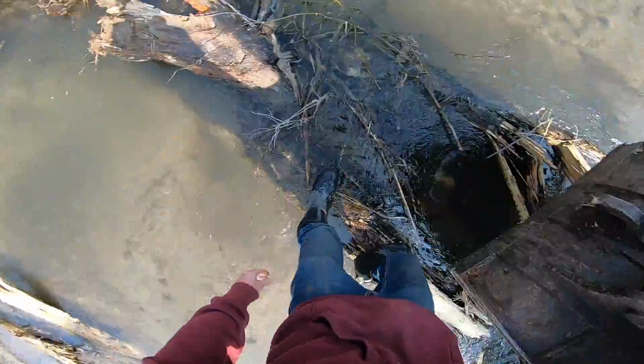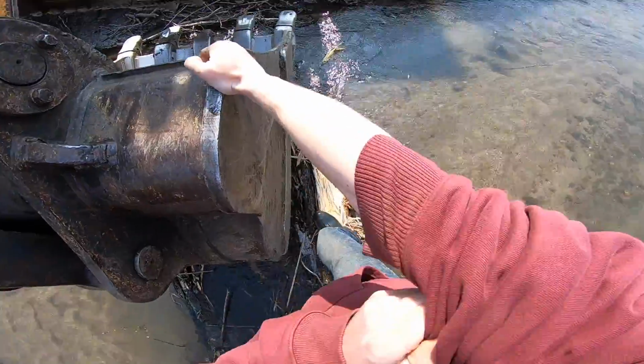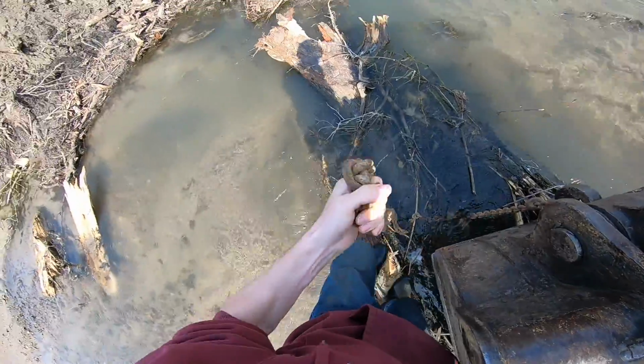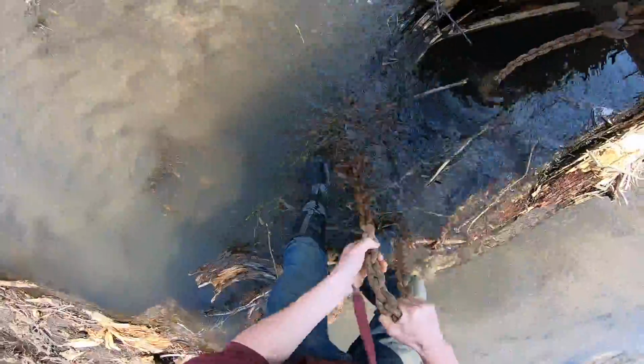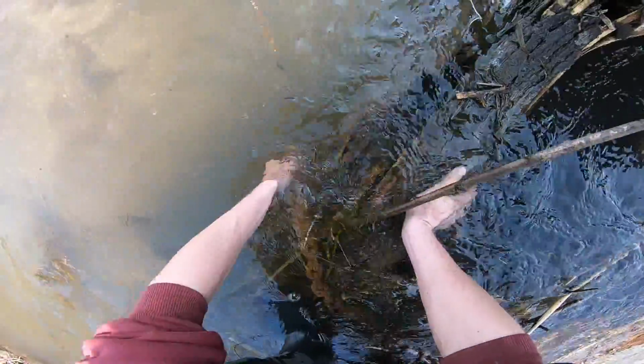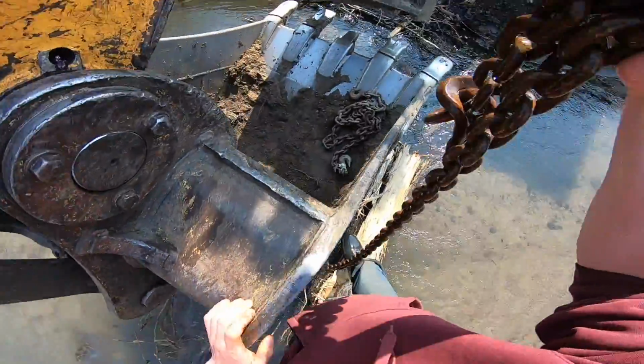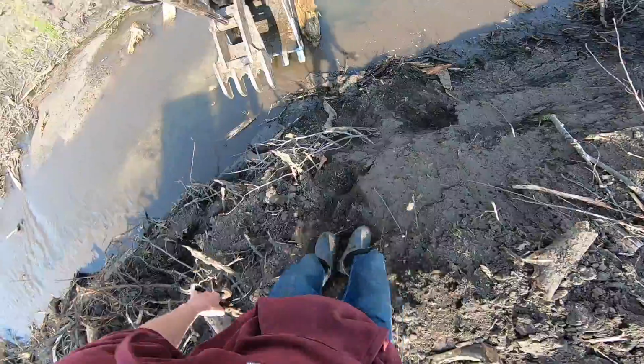Let's see, where should we hook? Pull up the old sleeves. This water's gonna be cold. Okay, here's the fun part. Oh, I suppose. Let's give the old college try. Oh, that's cold. That is really cold. Oh, we have a slight problem. Packed down on the ground. Okay, let's try this again.